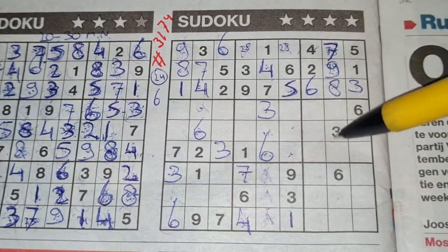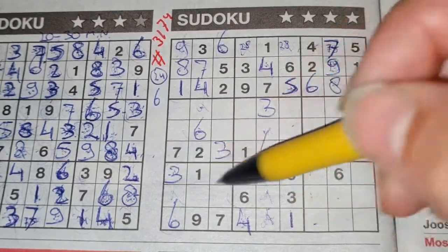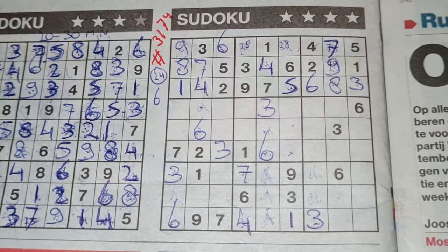3 in the last column, 3 in the column next. So in that column, the only 3 places for the 3 should be here, here, or there. We see there 3, no 3 there. Here 3, no 3 there. The only place for the 3 should be there. One moment.